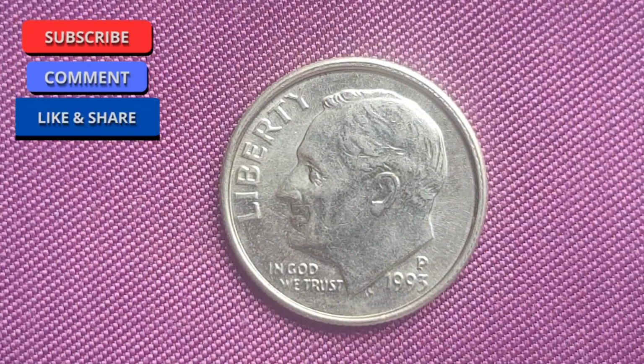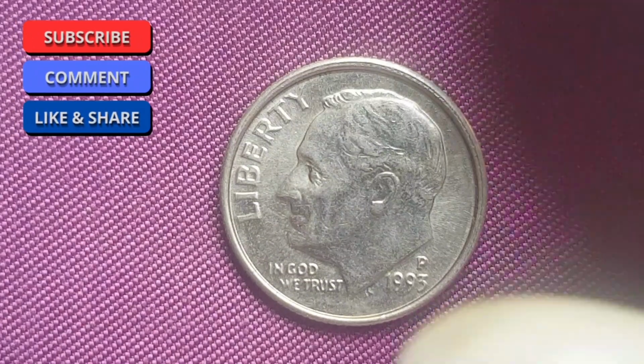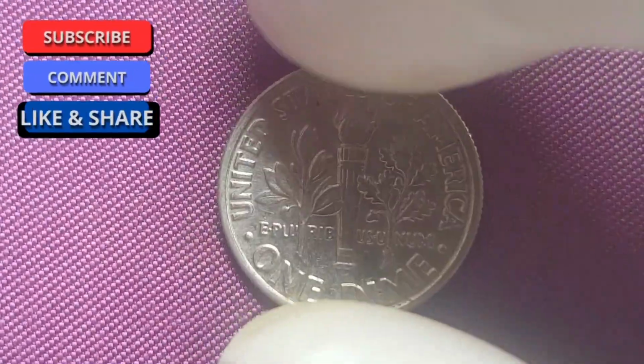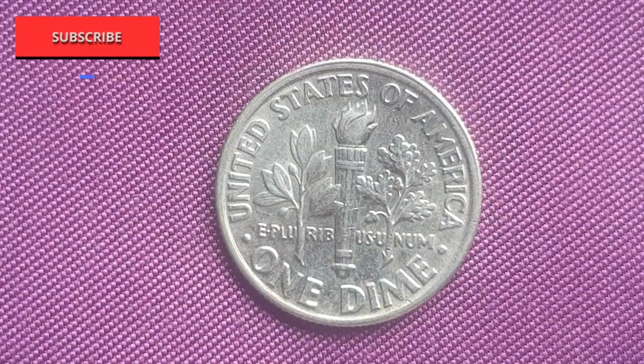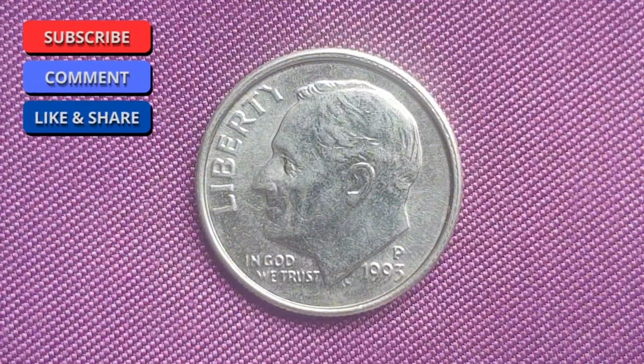That's not a dream. That's the power of rarity, condition, and demand in today's collector market. So what are you waiting for? Go check your old proof sets. Look through your coin albums. Dust off that collection from the attic. You might be holding on to a treasure that could change your financial future.